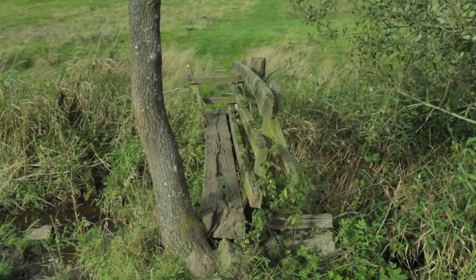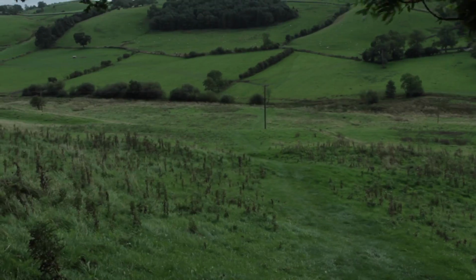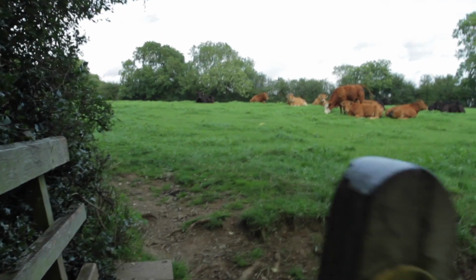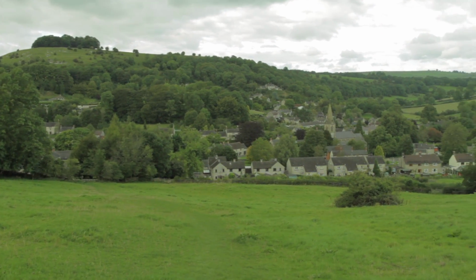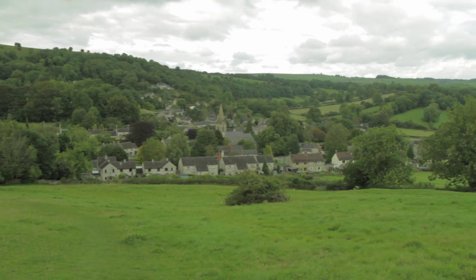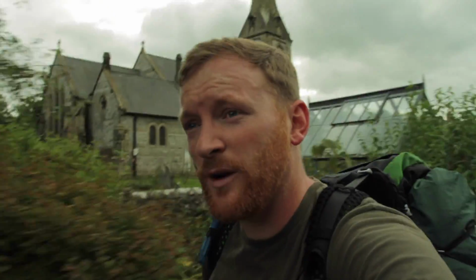What goes down must come up. Time for a sharp climb out of the valley. We've reached the top with a little help from the walking poles. We're heading down into Parwich now. So we're in Parwich now.